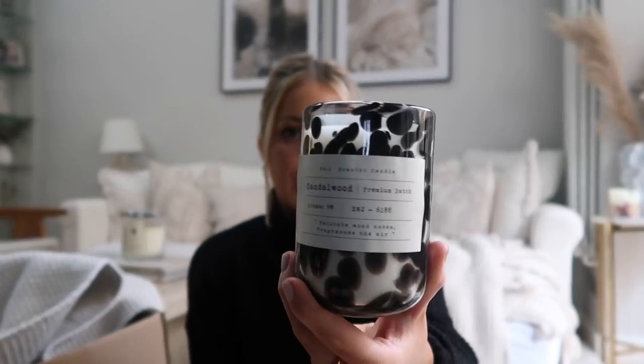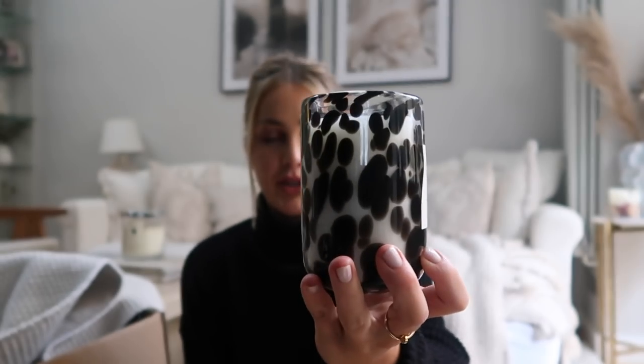I feel like I got a lot more. Oh no, I did as well. I got a candle. I got two of these little candles, which are really nice. These always come on H&M. They're always in the stores and they always seem to sell out.